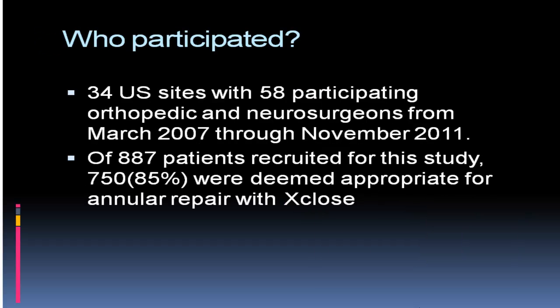This study was conducted at 34 U.S. sites with 58 orthopedic and neurosurgeons participating from March 2007 through November 2011. There were 887 patients recruited. 85% were deemed appropriate for annular repair with Xclose.